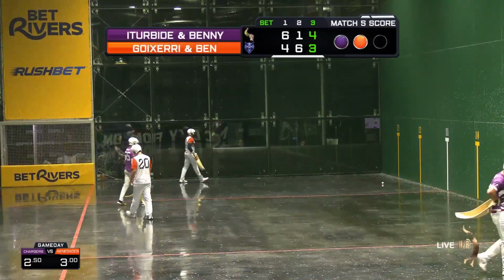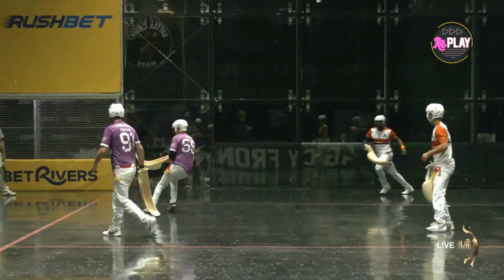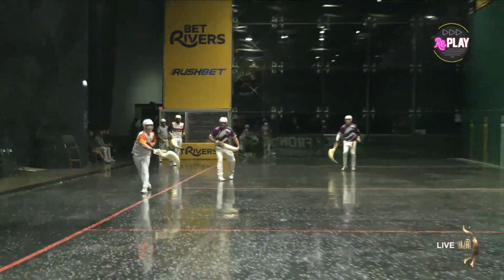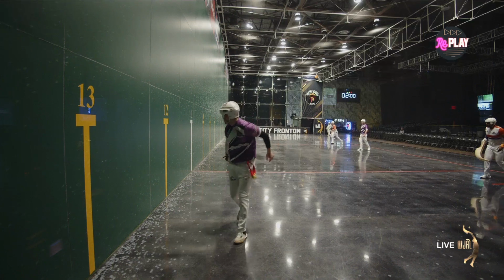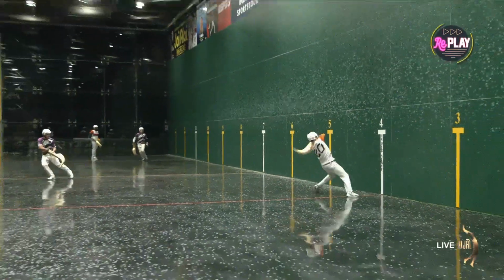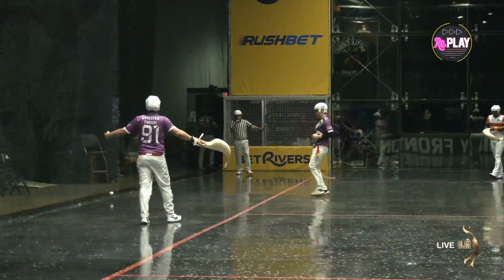4-4 is the score. Goixerri serves for the Renegades. Yeah, Benny took the opportunity here, had Goixerri trapped to the inside. I mean, he plays that at the boundary line, not enough, but this catch gets it off with one hand. Avoids the overhead screen. You don't see that overhead screen move at all. So well done. And Iturbide, boy, came up on him quick. He had a play.